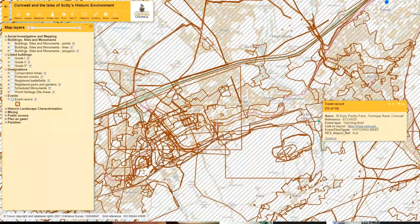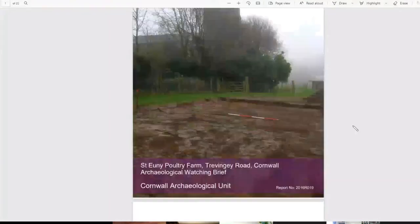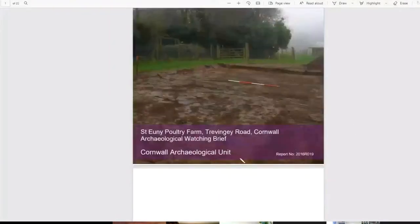St Uni Poultry Farm. And it was an archaeological watching brief. And we have a link to the report. If I click on the link, after a bit of time, it will open a report. Now, the reason it had a link was because it was either commissioned by Cornwall Council or it was commissioned by one of the local councils, as were district councils, or, as in this case, it was carried out by Cornwall Archaeological Unit, who are a part of Cornwall Council, and therefore we have all of their records.